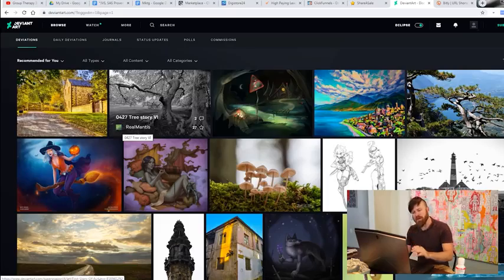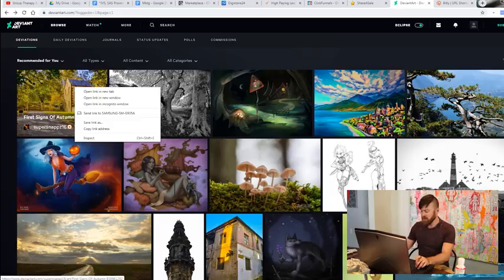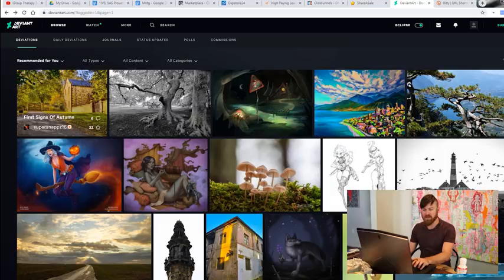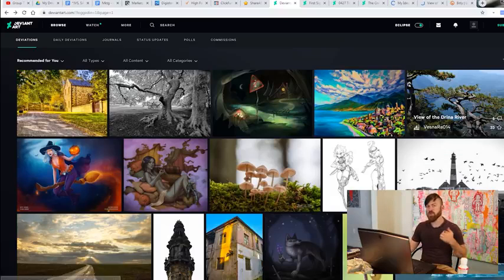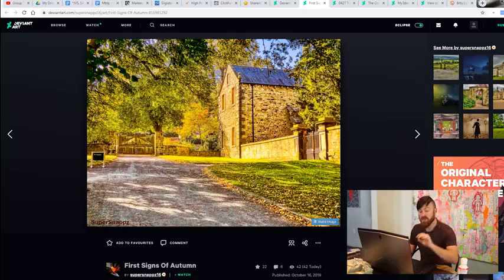Okay, now how we're going to go about this is we're going to open up a lot of images here. So I'm just going to use Control Click, or you can do Open in New Tab right there. Control Click is a kind of a short key to open up a lot of new tabs whenever you click. So I'm just going to do Control Click, Control Click, Control Click. And you can go and add as many things as you want. Again, I'm just using this as an example to show you. This will be a lot faster when you do it on your own.